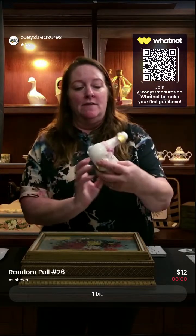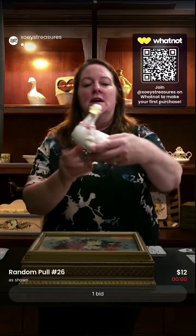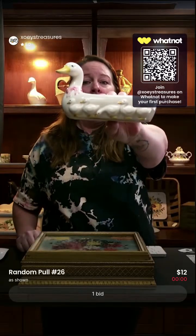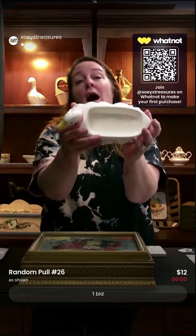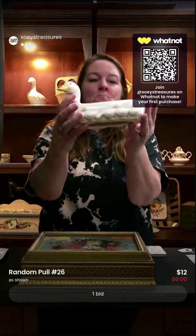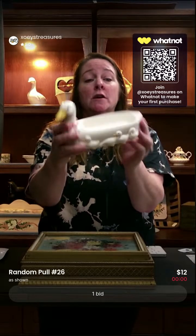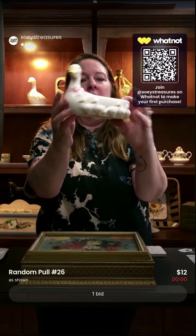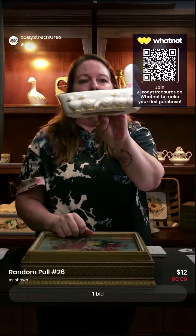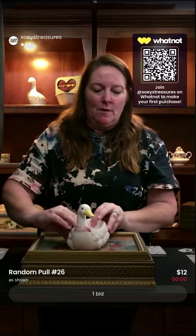All right, we have another little, oh look, I didn't even realize it was on both sides. So we have the mama goose and her little babies. This one has a pink bow, not a blue one. I think this is a soap dish. I'm not 100% sure. You can use it as a trinket dish. You can use it for whatever you want. But we have the mama and her babies on that side, and we have the babies on this side. So we're going to put it there.